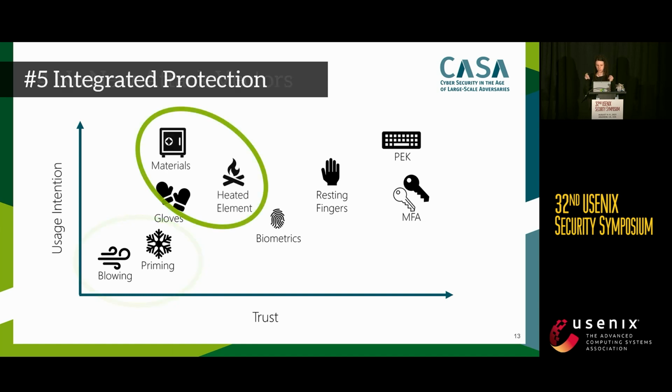And this leads to our fifth theme. People also kind of liked integrated protection. You see there is a high usage intention. There are no extra resources. That kind of relates to our second theme. And here's the difference to our third theme with the trust: when there are materials integrated, it's challenging to verify. So on the one hand, manufacturers might use materials where heat dissipation is just faster. But again, people can't see that.